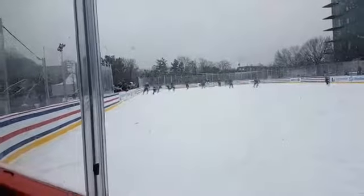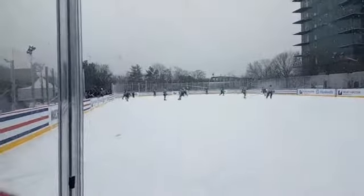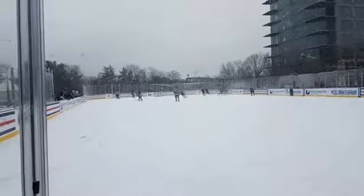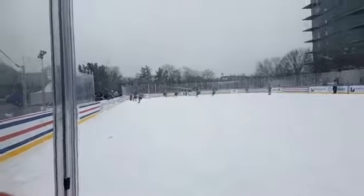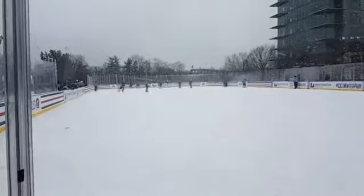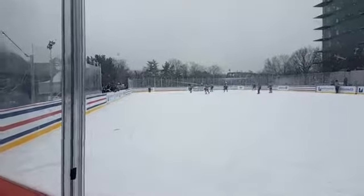Baker's battling on the wall, got checked. They send it around and get it out of the zone. Pulliam stops it and he dumps it again. McFarland stops this one, knocks it back in. Baker tries a shot towards the goal. They send it back to him.